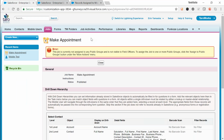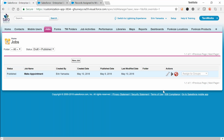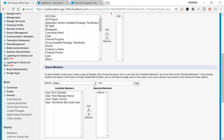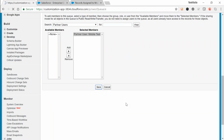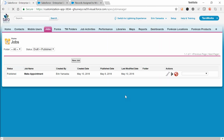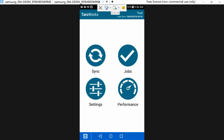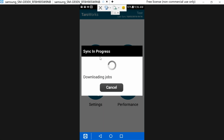So I'm going to go to the job and now assign this job to myself, which means that for the accounts that I've been assigned, I'll receive those accounts and all the contacts associated with those accounts and more than 30 fields for each of those contact records on the next sync. So I'm going to go ahead and sync.